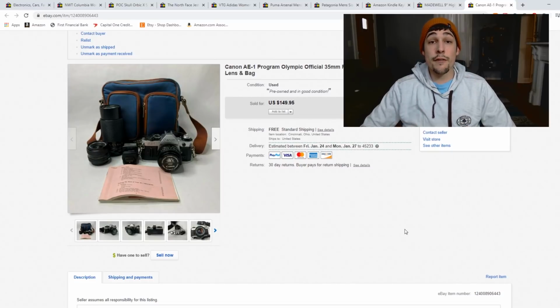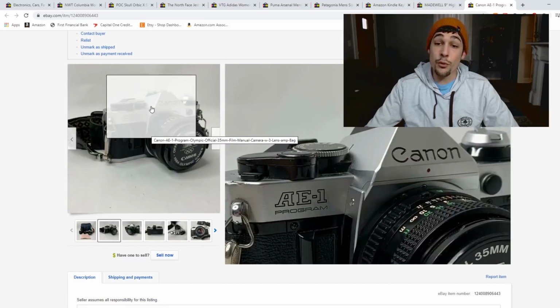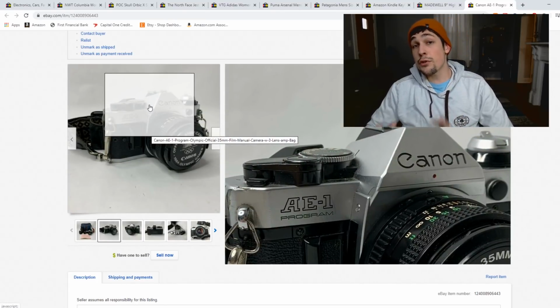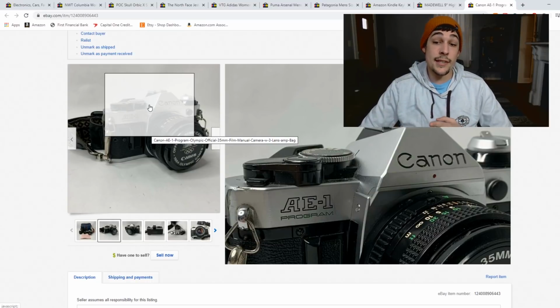So this was an awesome find. This was an estate sale find. I ended up paying like $20 for this at the estate sale. It's a Canon AE1, which is a pretty common model to find. This is a film camera, and in general, film cameras, some of them have good value, most of them don't. But Canon AE1s is one that you will come across relatively often if you're going to garage sales and estate sales.